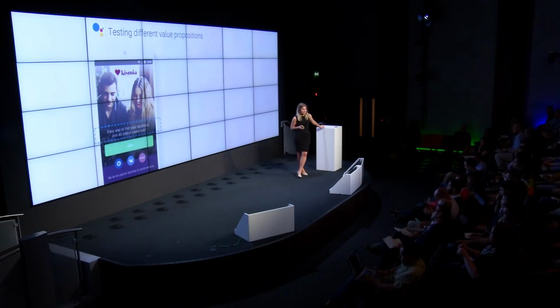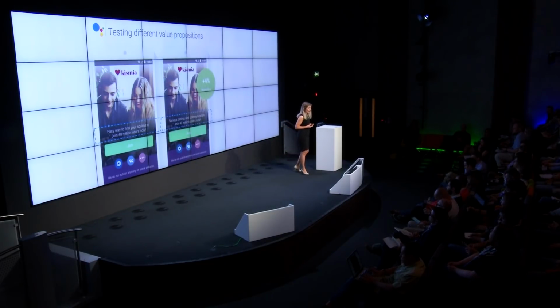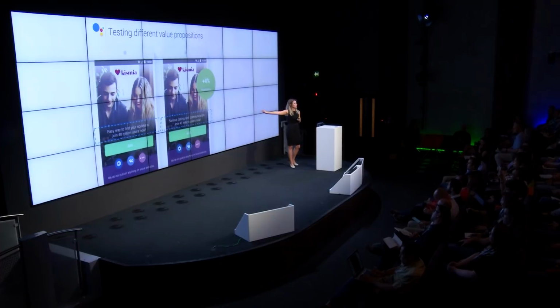And then, okay, that one worked. But then they tested another one, and that showed a better performance. That one was serious dating and communication. So the serious one worked better than the easy one. But they did another one, the third one, and that one was actually the best. Can anybody guess what value proposition was there? What was it about?